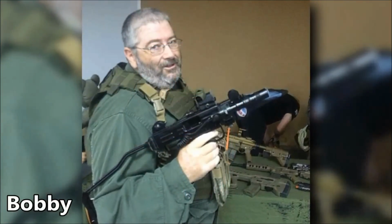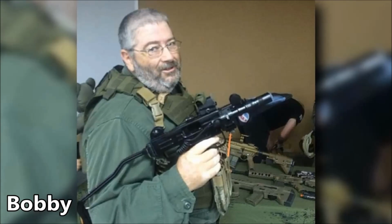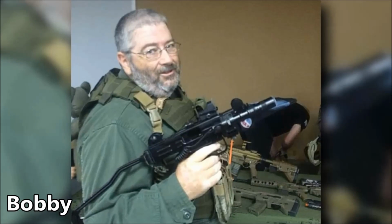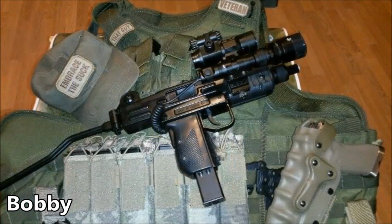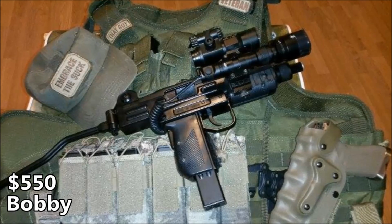Holding down the number 4 spot is Bobby with this tacked out Elite Force Mini Uzi, which is used heavily in CQB. Bobby added rails to the right side and to the foregrip so it can mount a red dot and a Nightcore 1K lumens light. He also modified the nozzle to reduce the FPS to 335 feet per second from its original 390, which brought the build cost to around $550.